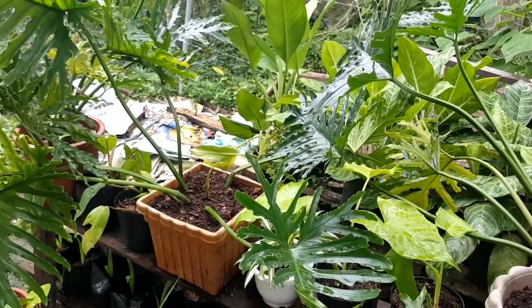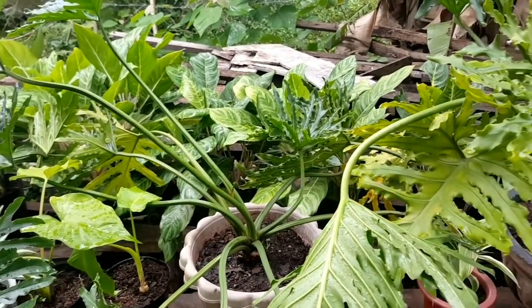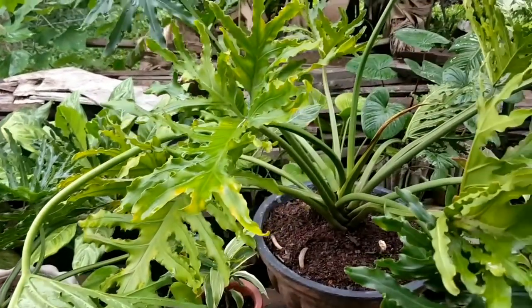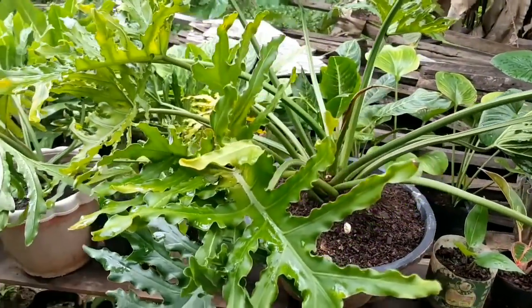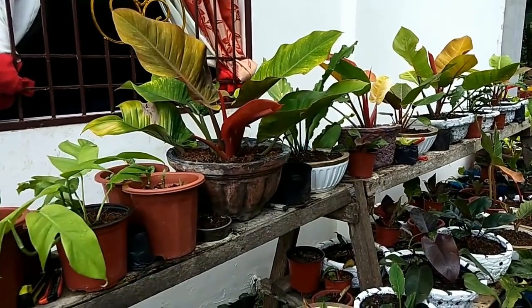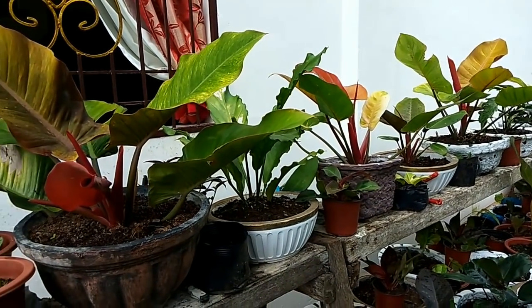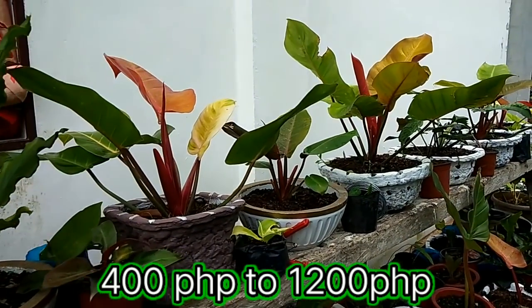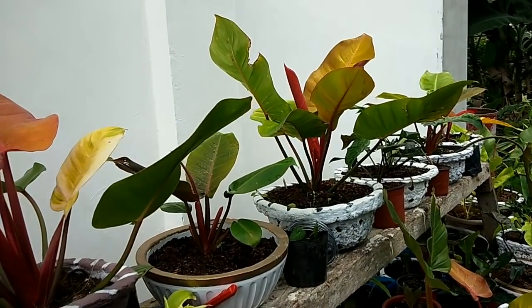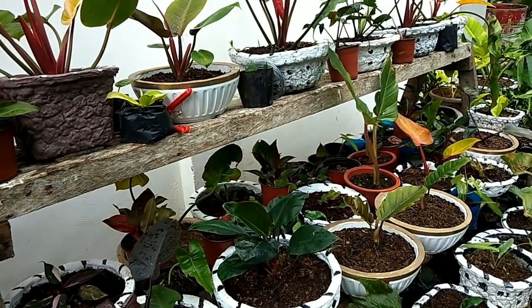And this area, marami na pong mga Philodendron xylem. Although they are now classified as Thaumatophyllum, there are a lot of people who are telling that this is still a philodendron. The price range of these philodendrons that are here is from 400 to 1,200. 1,200 po yung pinakamahal and 400 po yung pinakamura. So, sobrang dami ng mga philodendrons dito.